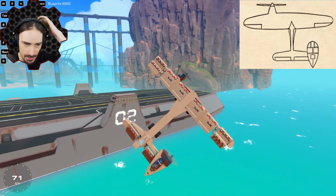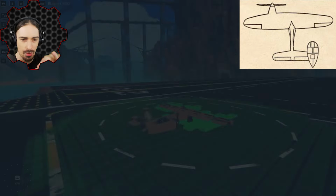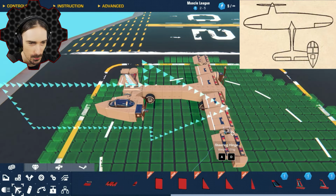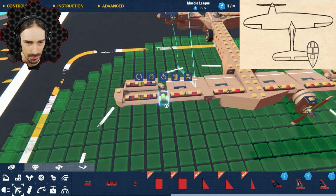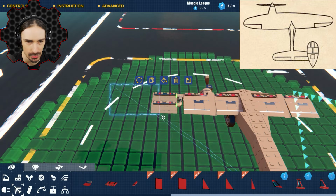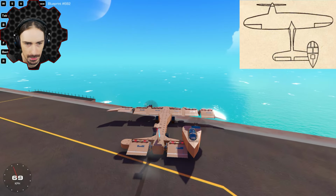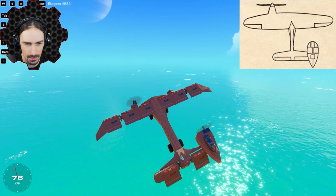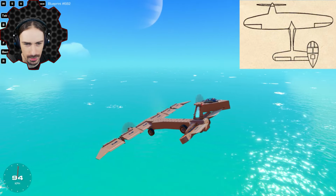All right, now we're like, okay, it's hard to tell what's going on. There's so many competing forces here that it's really hard to tell what a fix could be. All right, so instead of having these tiny little ailerons, I'm gonna replace it with just a full-on wing, just like I have in the back. Come on. Oh, come on. Oh, I don't even know what's going on right.